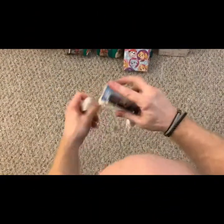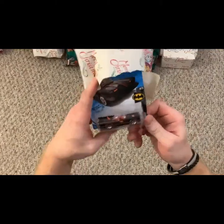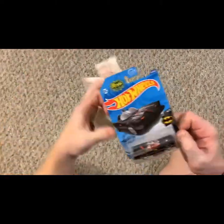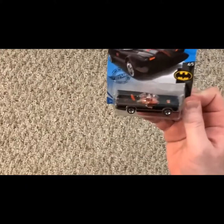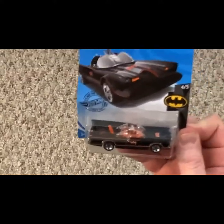Break the record. Done. TV series Batmobile. Now this is the old school Batmobile. That thing is pretty cool. And we are definitely going to be racing these things after.